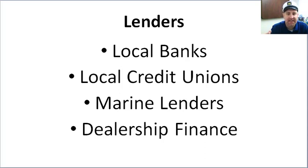Now, marine lenders and dealership finance centers are where you're going to find the lowest monthly amount and very, very competitive interest rates. So the rates are sometimes even going to be lower than the local banks and the local credit unions. They will typically require a 10% down payment. And they're also going to let you go for an extended period of time because they understand the marine lending world. They understand reselling a boat, which is their biggest risk. If you don't make your payments, they're going to end up with the boat, and so they have outlets to take care of that and to liquidate and get the loan paid off.